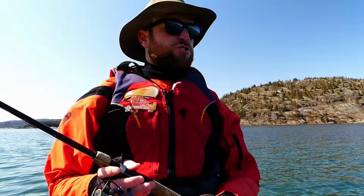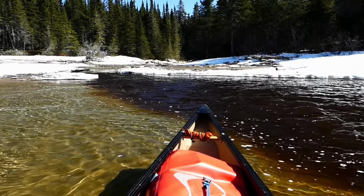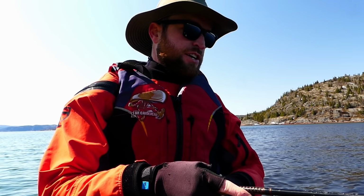There's a big beach here, an inflowing creek, and I'm going to spend a little time fishing it. Seems like a good spot. Oh, this is interesting. The creek is dumping in some muddy water here, and it's just going to that transition from the crystal clear water to this muddied water. It's always a good place to fish on the edges, transition zones, and that can be structure or water temperatures and also water clarity.